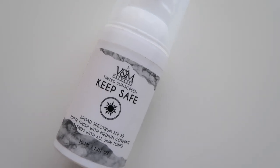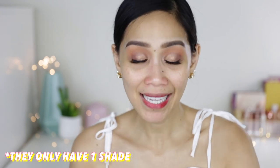This is called Keep Safe. Yun na yun nakalagay dito. Meron siyang broad spectrum of SPF 35. Matte finish with medium coverage. Blends well with all skin tones. I asked May Layog. So May, if you're watching this, thank you.